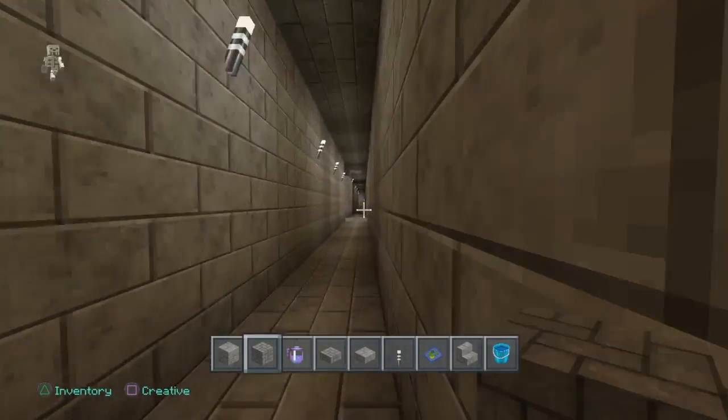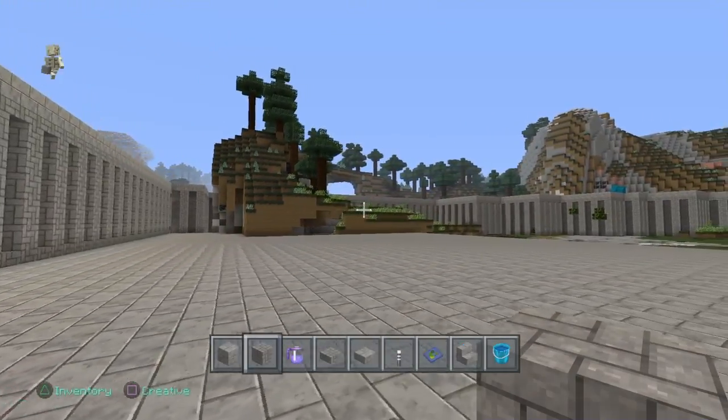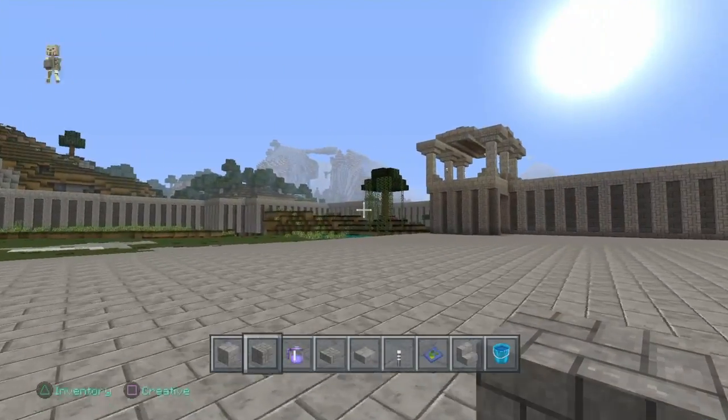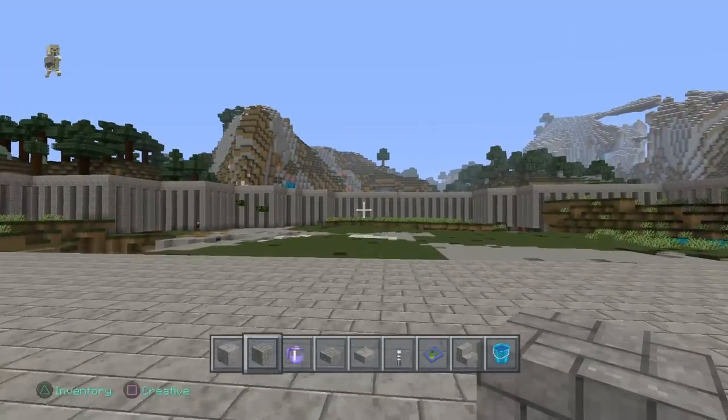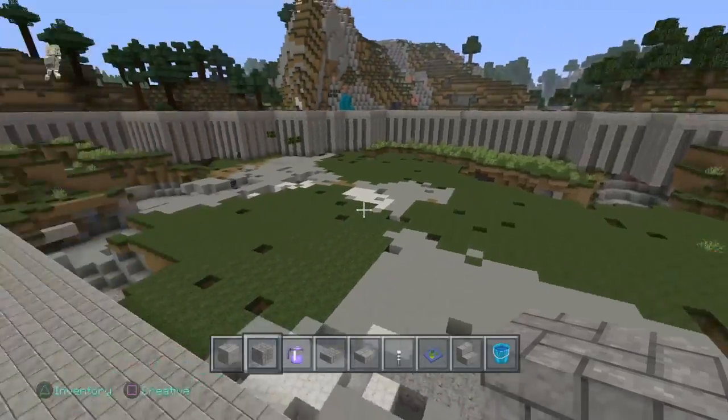And look, now that we're out of the tunnel, it's gonna look nice when it's finished. Really excited. As you can see, this is where I will be concentrating on tomorrow.